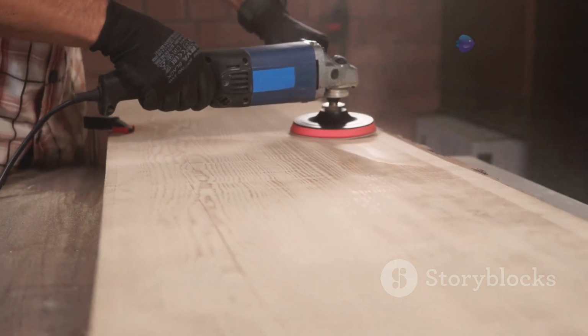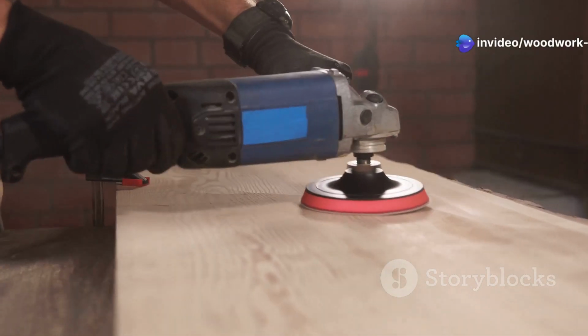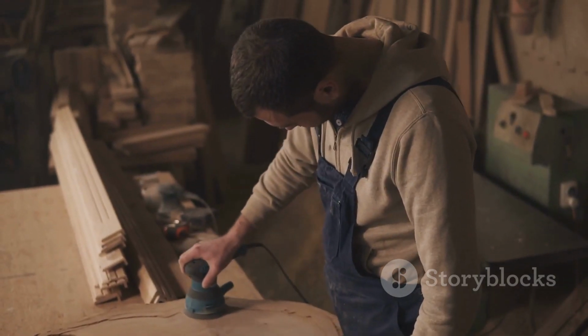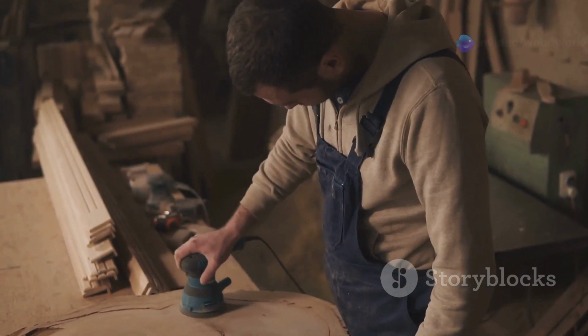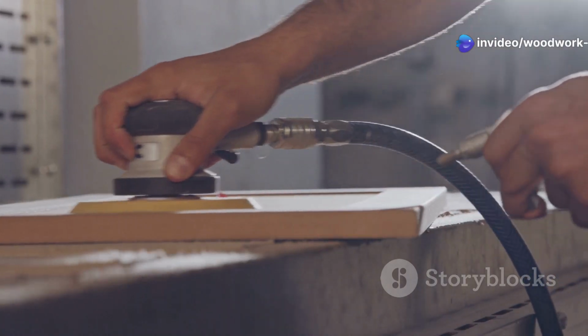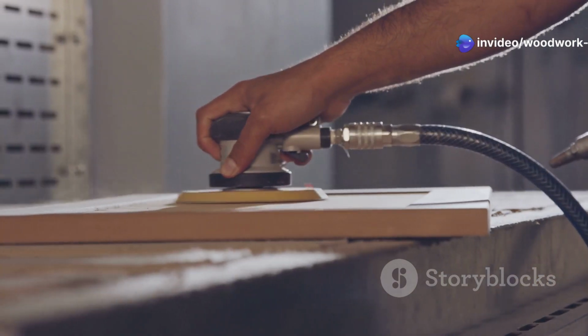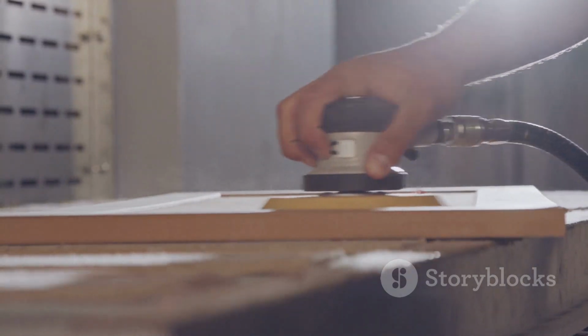Begin with a coarser grit sandpaper, such as 80 grit, to remove saw marks and level any uneven spots. This initial sanding sets the stage for finer sanding. Gradually work your way up to finer grits like 120 grit, 180 grit, and even finer grits as needed. Finally, use 220 grit sandpaper, sanding with the grain of the wood to achieve a silky smooth finish. This final sanding step is crucial for the best results.